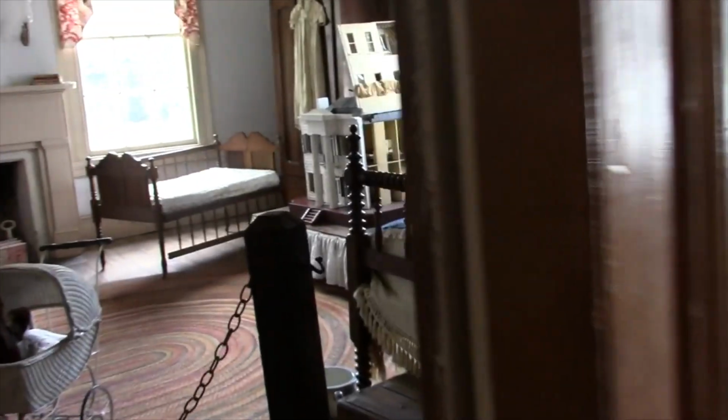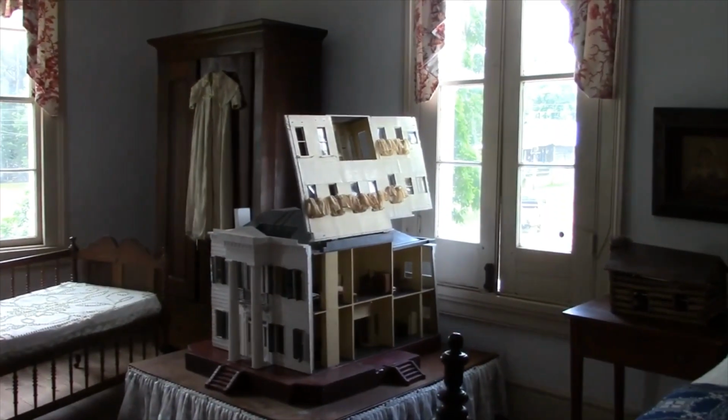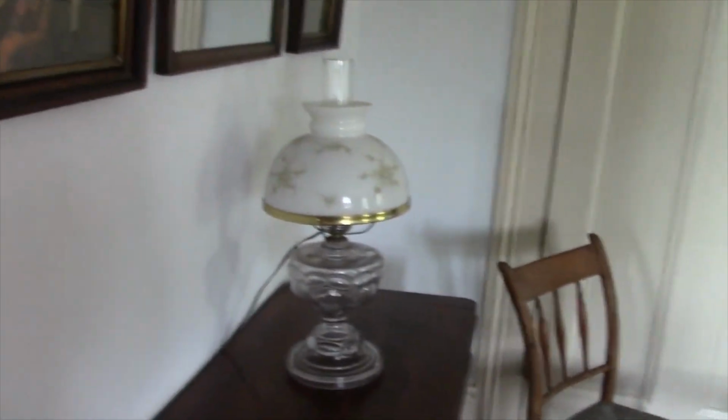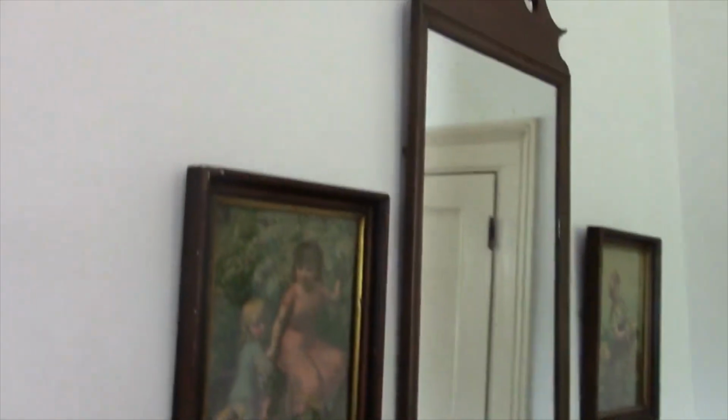Look at the dollhouse. Look at that. Wow, they don't make them like that anymore. Look at that. This would have been the children's room. This would have been the antsy children's room. Look at the dollhouse. They don't even build stuff like that anymore.